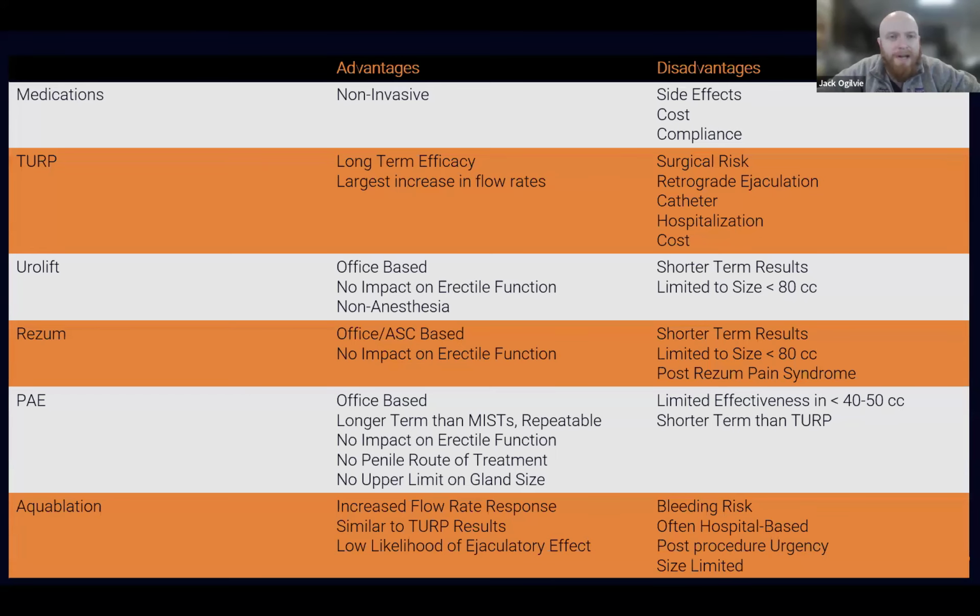And again, this is just summarizing some of the specific treatments. The PAE is the one that we're here to talk about today, but the TURP, the Urolift, Rezūm, and aquablation are all procedures that the urologists are doing. But the PAE is a really nice minimally invasive option to treat the prostate that a lot of people deserve to know about because it may be a good option for them.